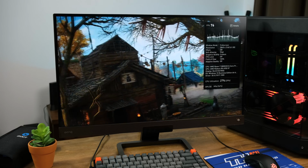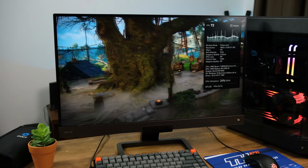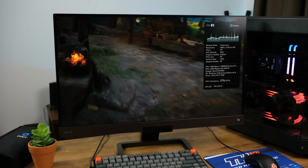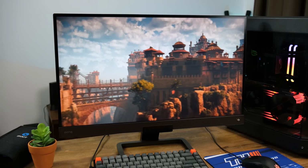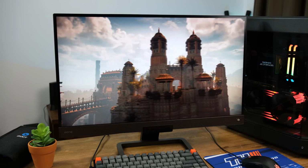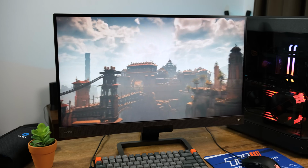Without SAM enabled, Assassin's Creed averages 74 frames per second, but with Fidelity effects enabled, upscaling a 1440p image nearly doubles the average frame rate. And once again, the upscaling is hardly noticeable. Horizon Zero Dawn sees a similar doubling of frame rate when running an upscaled 1440p image. With next to no sacrifice in image clarity, I think this is a huge win if you value high resolutions and high frame rate gameplay.